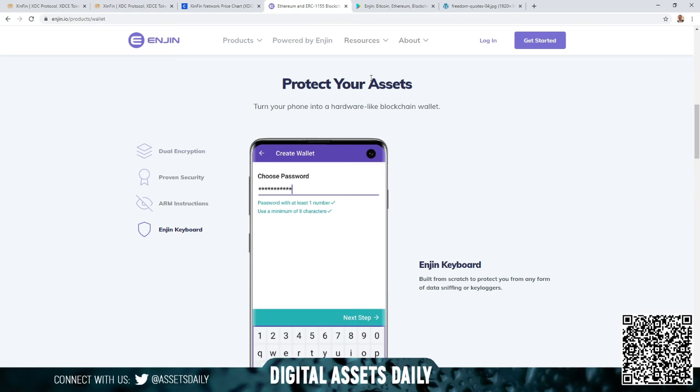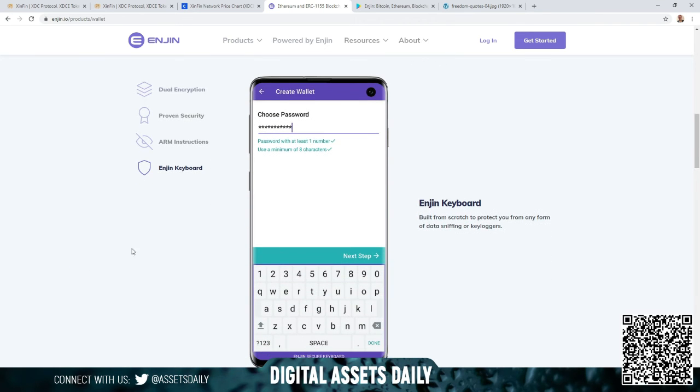And here we have protect your assets. Turn your phone into a hardware-like blockchain wallet. Enjin keyboard built from scratch, protecting you from any form of data sniffing or key loggers. This is a really cool thing too. Whenever you do go to transfer your Ethereum into your wallet, it'll show up. It's a very quick system, very efficient. I was again impressed.